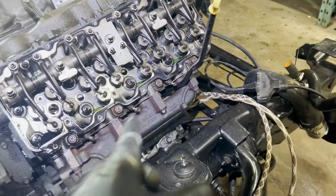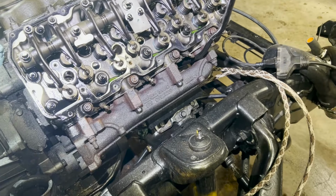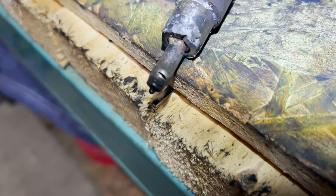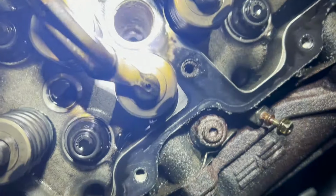All of the valve cover bolts were over tightened or stripped, so I pulled the injector. This thing would not build any rail pressure when we were trying to get it running in the driveway. So, I mean, this head's trashed already, I know that for sure.